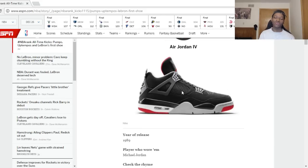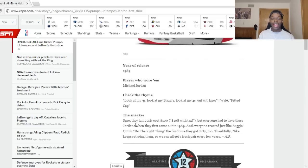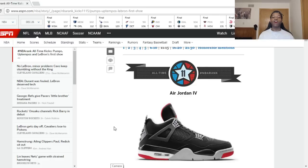But I love these shoes, man. I love these shoes so much. 1989, Michael Jordan, of course, wore them. There's a rhyme. And this is one of the most all-time just good shoes, even if you're not hooping in them. I've never hooped in my 4s, but just to wear them with a nice fit, definitely nice.